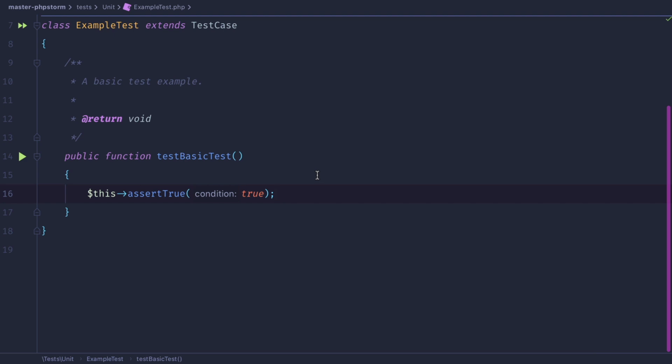So this means now with the shortcut, when I'm running it, it will run the current context. So when I'm inside this method here, it will run this test. If my cursor is here, it will run all the tests from this test file.